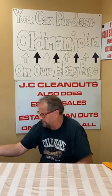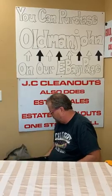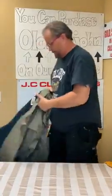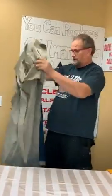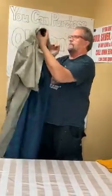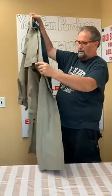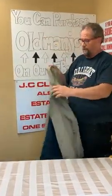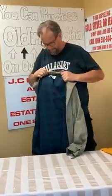Alright, box number two is clothing. Alright, this is really old. This is all winter stuff, so definitely good because winter's right around the corner. Alright, so we have a Bill Blass London Fog coat. Seems to be in very nice condition. It's a size 14, so it's definitely a ladies' coat. Alright? Size 14 London Fog coat of Bill Blass.